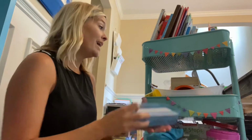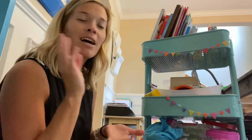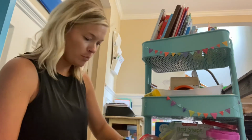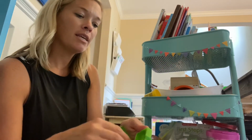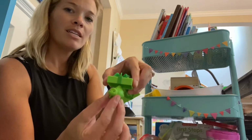All right, and then on the last shelf down here, these are just some fun little learning games that I like to set out in the morning sometime, or have at the table while we're doing our read aloud, something for him to do. So this little basket is pretty neat. It's these little boxes with numbers on them, and then it has all of these little colors that you match with the different color boxes.